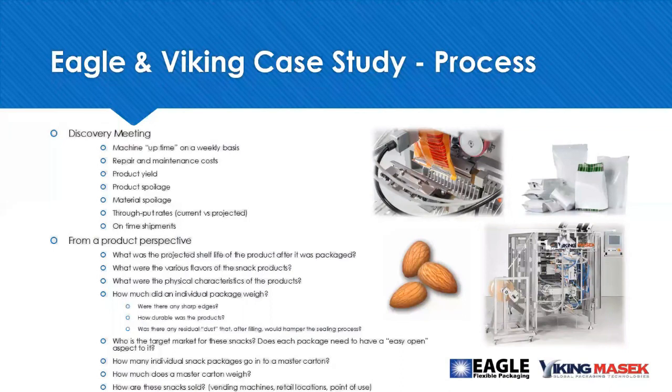for them. So from a product perspective, we touched on this a little bit, but we went through the discovery of, tell us about your product. How much does it weigh? One of the things mentioned in there is, what are the physical characteristics? Does it have sharp edges? Sharp edges of product can have an impact on the film you select. It can puncture film as it is being filled, and air can be exposed after the product is packaged, and the product quality can be compromised.